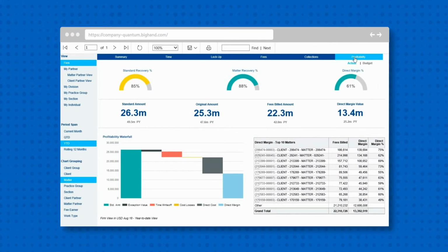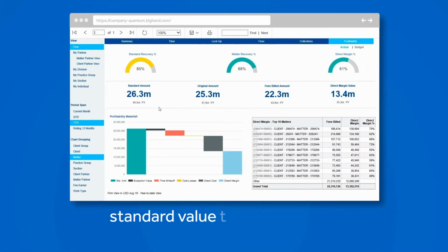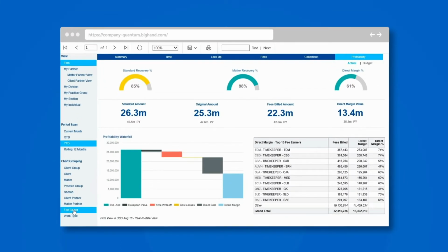BigHand Quantum also offers profitability analysis, detailing the profit waterfall from standard value to direct margin. Profitability can be analysed on all levels, including client, matter, department, individual, and more.